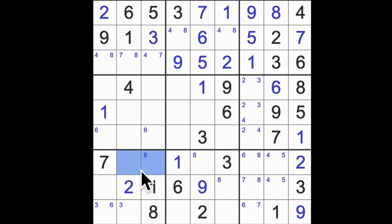Nines are a pair there and there. I had sevens. Let's see, I've forgotten now. Seven blocking like this. So we had sevens there and down there. And twos block this square and this square. So twos are somewhere there. Twos are somewhere there too.